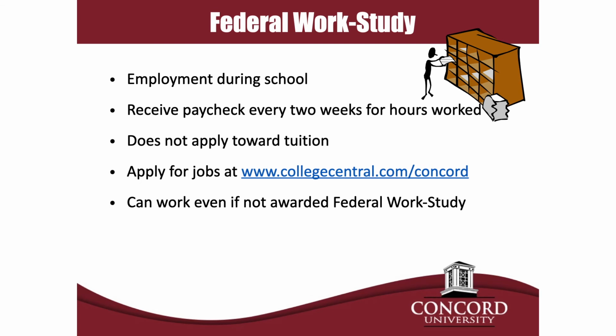If you weren't awarded federal work study, there are also jobs available through CU Connect, which are Concord funds. When you're looking at those jobs, some of them will say it requires federal work study. Some of them do not say that, so if you don't have federal work study, you'll need to apply for the other jobs. You will get paid every 2 weeks for the hours that you worked in those 2 weeks, and just keep in mind that the work study award does not apply toward tuition. So you will get a paycheck direct deposited into your bank account, and it does not get reduced off of your tuition bill.